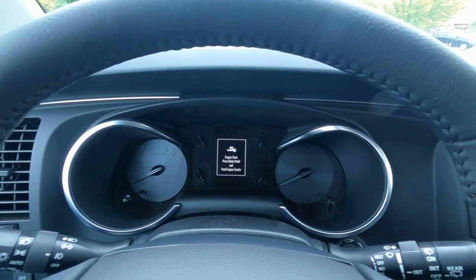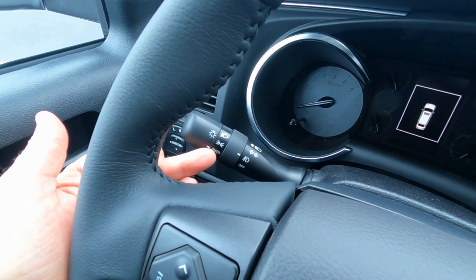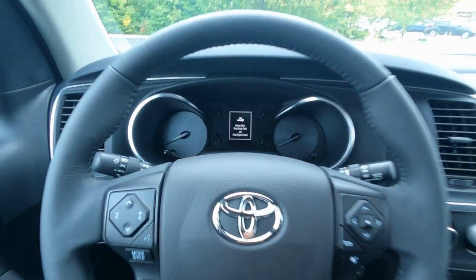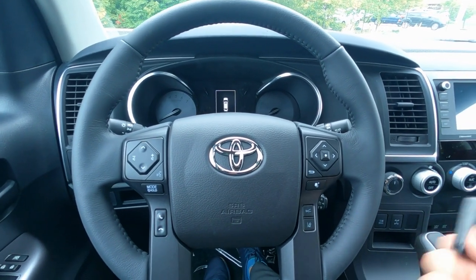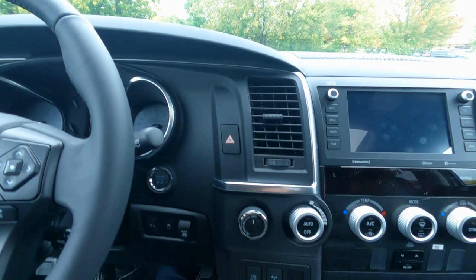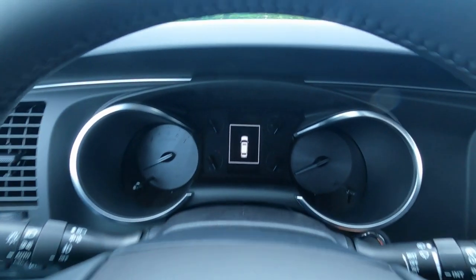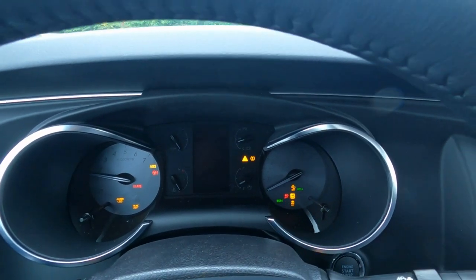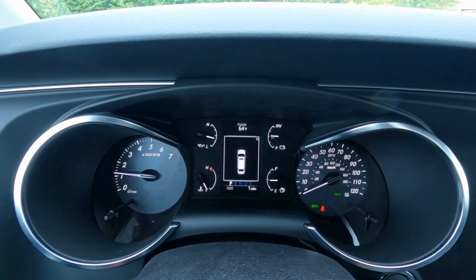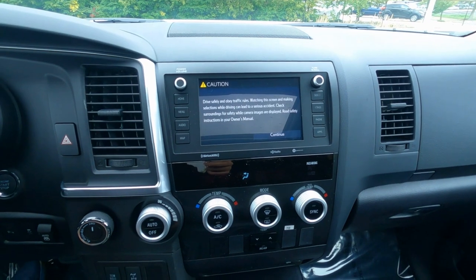Gauge cluster, we'll turn that on in just a second, but I wanted to show you your headlights. You have auto on and off for your headlights, and also your fog light controls are right here as well. Now we do have the smart keyless entry system, so you don't actually have a key, you've got a push button start. And the switch for that is over here. In order to start it, you do want to have your foot on the brake, and we'll go ahead and start it up. And then your center stack does turn on as well, and we'll come back to this.